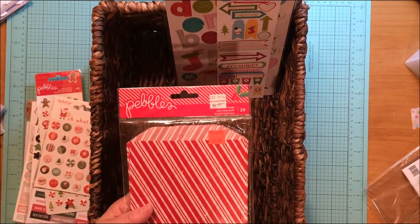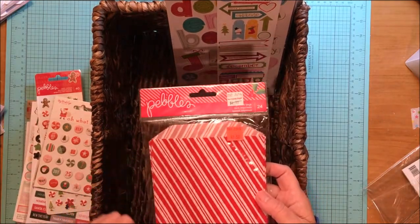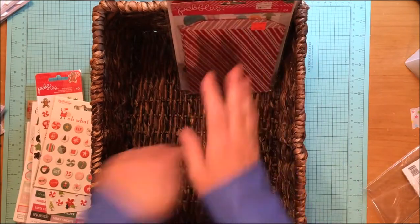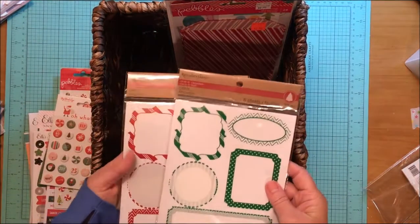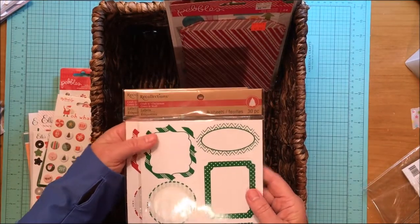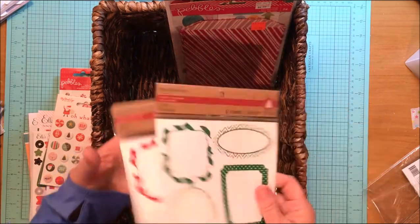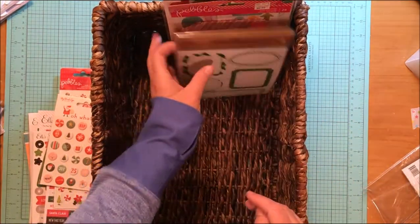I think last year I put receipts in them. Some years I put extra photos in them, but they're big enough that I can punch a hole in the side here and just stick it in my book. And I like that different dimension. Then I have a couple sheets of old labels here. These have been with me for quite a few years. I don't have probably 4 years, I bet, but I'm getting close to using them up.